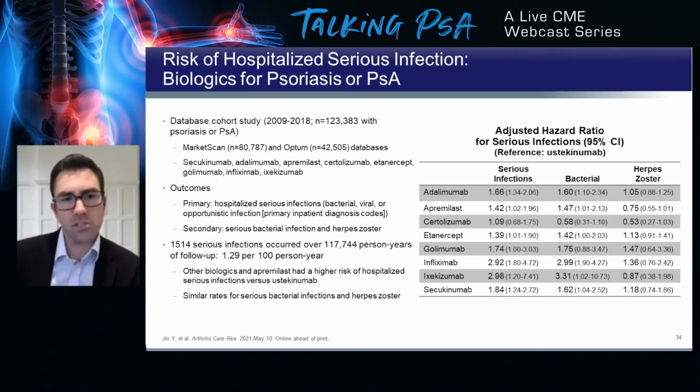And the take-home message is at the bottom, which is that other biologics compared to ustekinumab and apremilast, which is a bit surprising, which I can mention, had a higher risk of hospitalized serious infection. And then you could get a sense, relative to each other with that anchor, of how serious infections, including bacterial, fell out. You might appreciate that some of the anti-TNF drugs came out on the higher side.